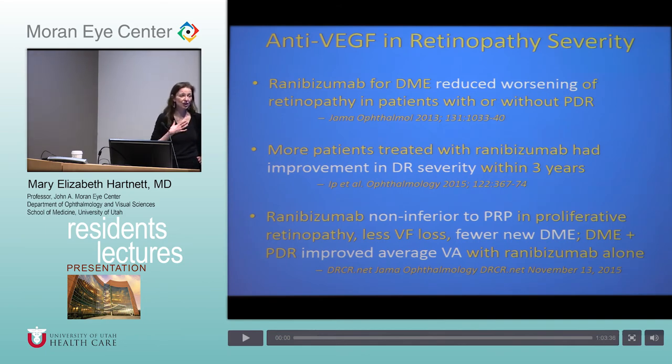And so how it's changed how I take care of patients now is, if I have a compliant diabetic, and that's the key, right? Because with PRP, if they don't come back, you can do PRP, and you can sort of say, oh, okay, I can sleep better at night. This patient's not going to have tractional detachment, or less likely. They still should have follow-up, but, you know. But if they're compliant and they've got PDR and diabetic macular edema, my first recommendation is ranibizumab.